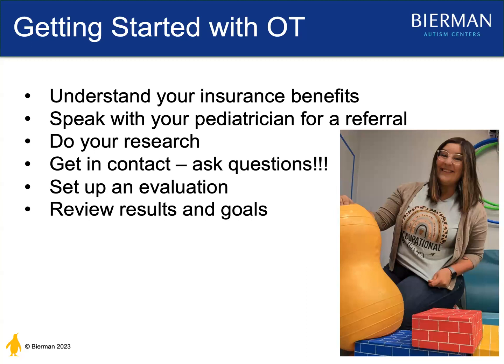And if your child is already receiving services at Bierman and is not yet receiving OT services, allow me to shamelessly plug our Bierman OT team here. I must say that our occupational therapy team is the best of the best. I would highly recommend reaching out to your center's clinical director for more information if they're not enrolled already. I really do have some of the best, most brilliant colleagues I've ever met. And I'm not just saying that. We have an amazing team.